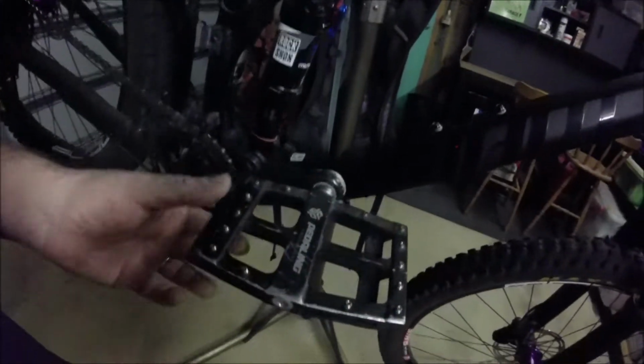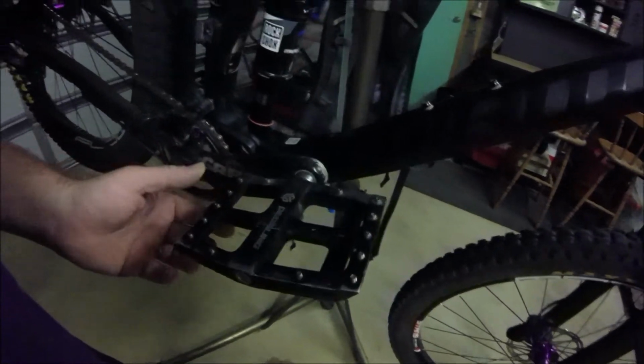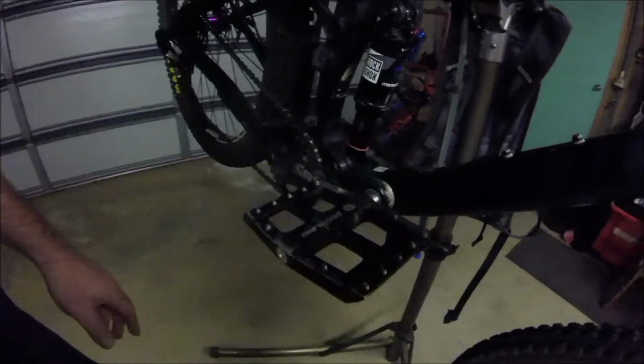But yeah, read the reviews on them. That's the Catalyst pedals, Pedaling Innovations. They're absolutely fantastic. Everyone just raves about them. And I've put a few people onto them now, and they agree that they're fantastic.